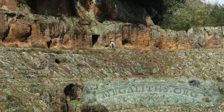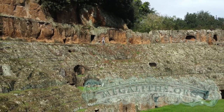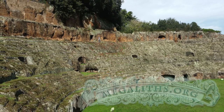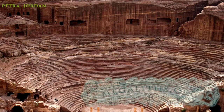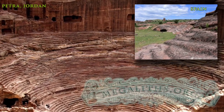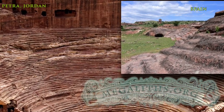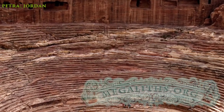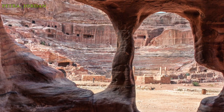But Italy is neither the only place where such rock-cut ruins are found, nor the main one. For example, in terms of amphitheaters, we have very similar ones in Petra, Jordan and in Tiermes, Spain. The style is not just very close, it is absolutely identical. Again, we are told that the Romans built it, and of course there is a slight problem. There shouldn't have been really that many Romans in Petra, but that is easily solved. They came there and built it.